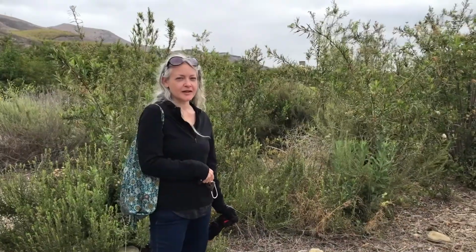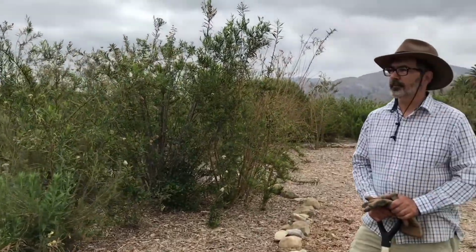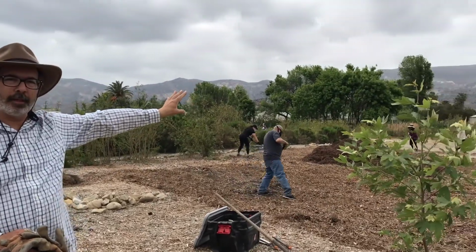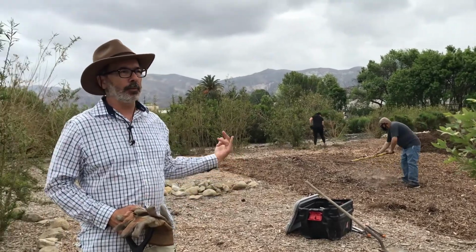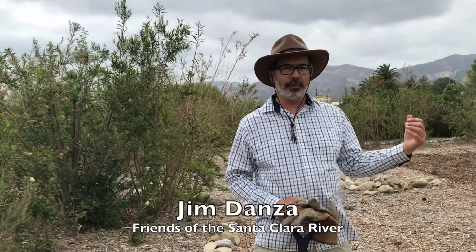Clara River, and Jim is going to tell us a little bit about the importance of the work that's being done today. The river is off that way, far back to the left, but this is part of the original floodplain. So the river at times would be here, but geological time wise, it would also come through here at different times. But also there's a hydrologic connection, meaning a water connection.